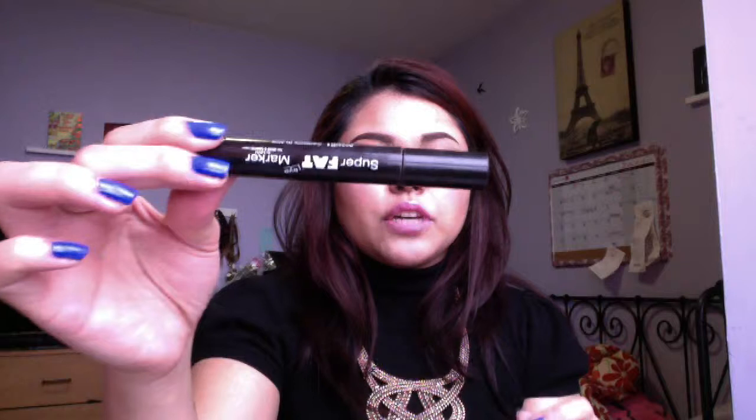But if you are the kind of person that doesn't really use a lot of eyeshadows, then this might be really good for you. This will work, I suppose. I'm hoping it would work. I'm not really sure, because I've only used it like twice or thrice or something like that.